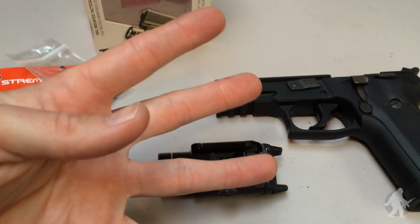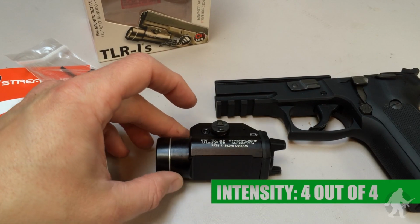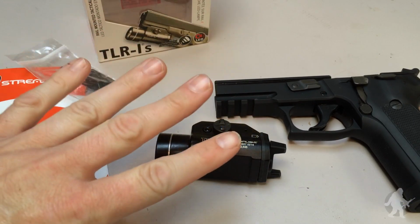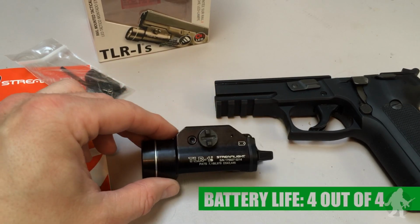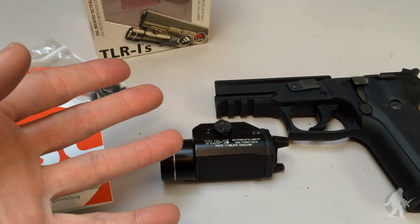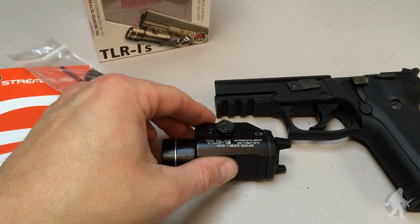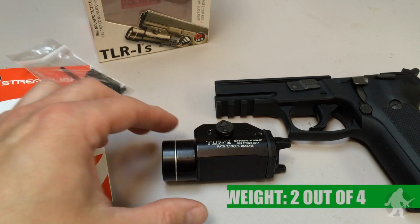The intensity, 4 out of 4. As you saw, this thing is a weapon in itself. It is one bright light. Battery, 4 out of 4. This thing is rated to go just 2.5 hours. This thing was still illuminated 24 hours later. Not sure if this is a freak or an anomaly, but this thing just went and went and went. Weight and the size, we're going to give this a 2 out of 4.